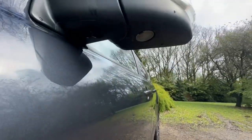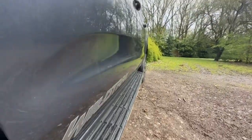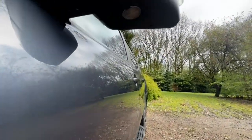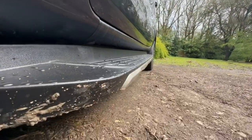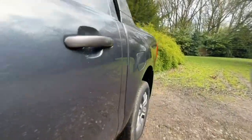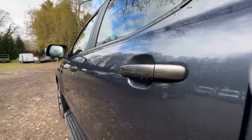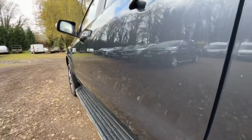Let's have a look down the passenger side. Nice view to take is down the panel like this, because you can see from here there's no imperfections or dints. It's really very clean and tidy, to be fair, and the side steps are in great condition as well. Let's have a couple of passes, make sure we're not missing anything, and I don't think I am. It's nice and tidy, there's nothing on it at all.